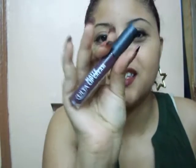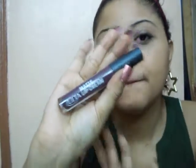Ulta Matte Lip Cream, shade Allusive. I love this lip gloss because, oh my god, this is a pretty purple, isn't it? So I will swatch this for you so you can see how pretty, how rich this purple is, because it's such a pretty color, especially when you're going out to a party and stuff.